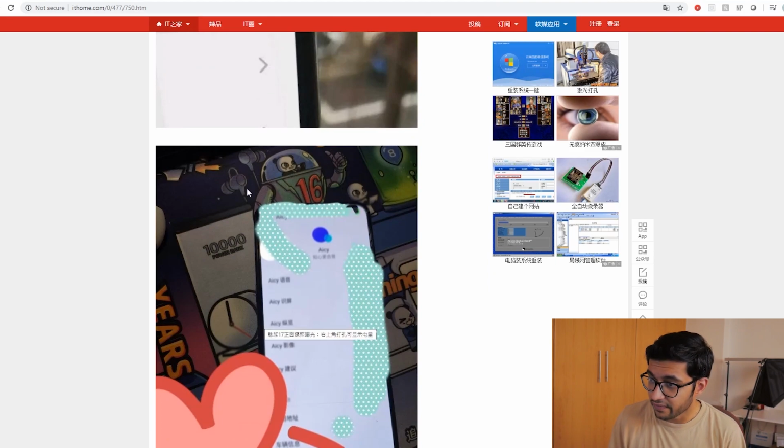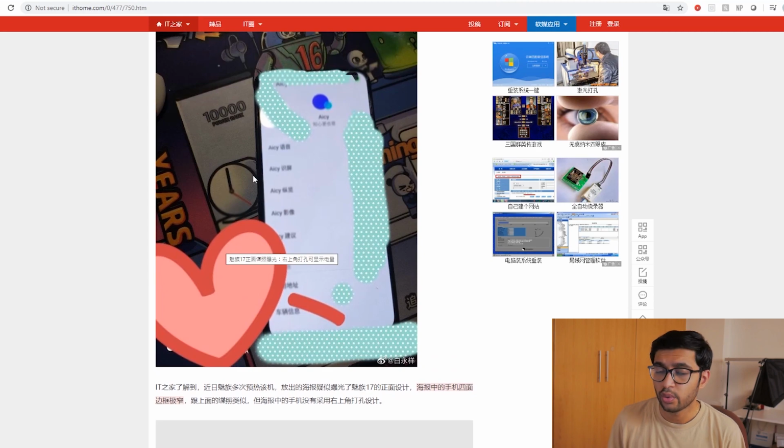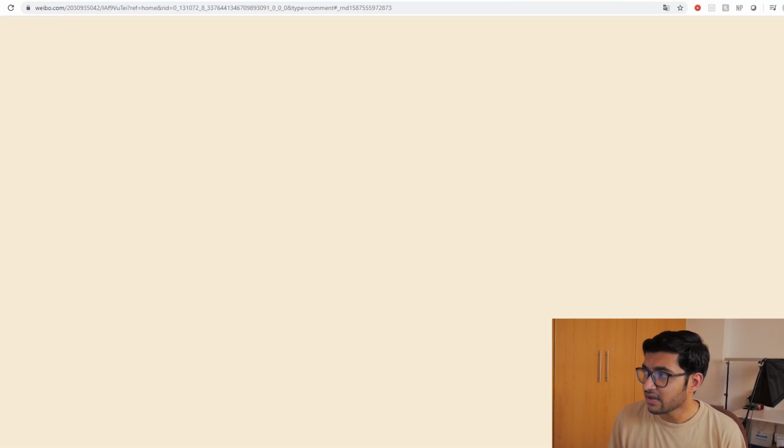Anyway, there's another picture of the phone. It looks to be flat screens overall, and that's basically Meizu's OS. We're pretty sure this will be running Meizu's skin on top of Android 10. And yeah, I think that about sums up all the leaks.